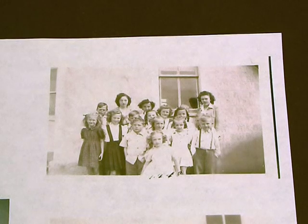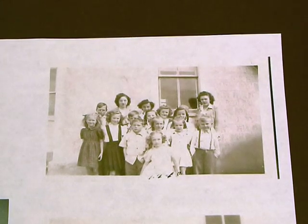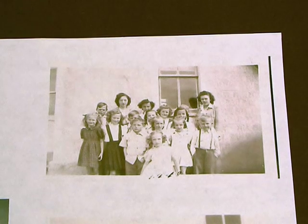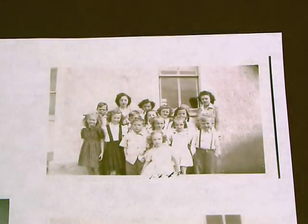Now, who's the teacher? Is she on the right? The teacher is the one on the right, and there was Ruby Pubberud. P-U-B-B-E-R-U-D. And where are you in this photo? This is me right here.